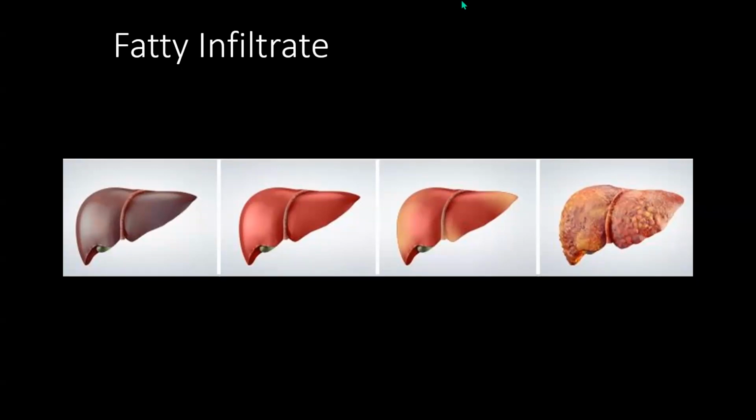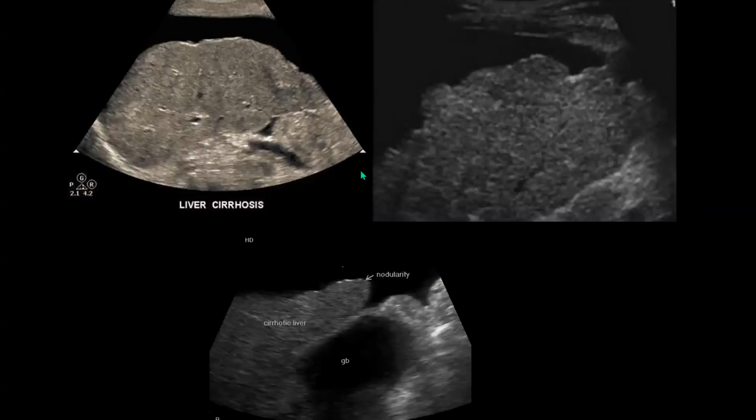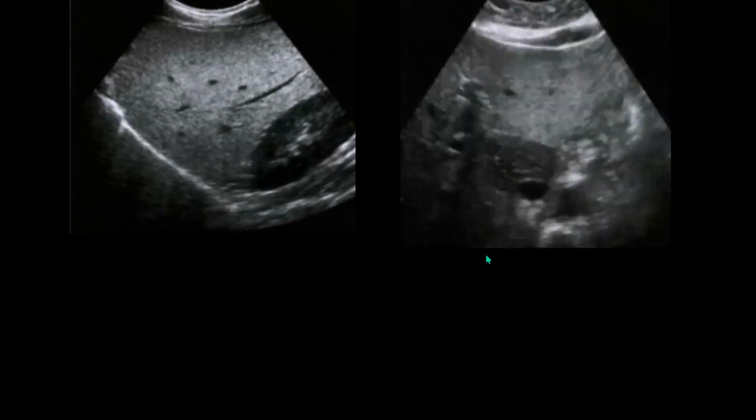As we look at the ultrasound images, this is an example of cirrhosis, and you can see that there's ascites, but notice how nodular it is. There are nodules and bumps on the surface of the liver, so that would be an example of a cirrhotic liver. And you can see in this liver there's been fatty infiltrate, and it's quite hyperechoic compared to the kidney. It's also a little bit hard to see the internal structures.